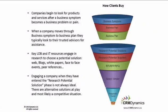And then from there, they'll start researching potential solutions. They'll reach out to suppliers of those solutions. Maybe they'll do a request for information. Maybe they'll do a request for proposal or a quote, so they get pricing. And then from there, they'll select a vendor. And most companies spend the majority of their money and investment in this bottom part of the funnel. They're not spending a lot of time in the top part of the funnel. And this is what we're going to talk about today.